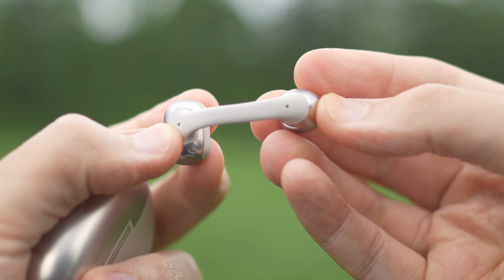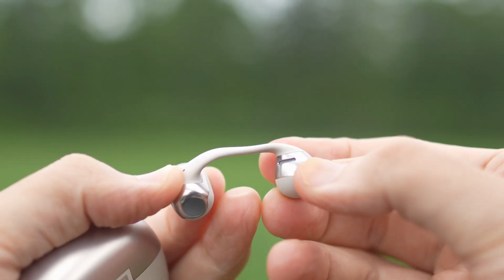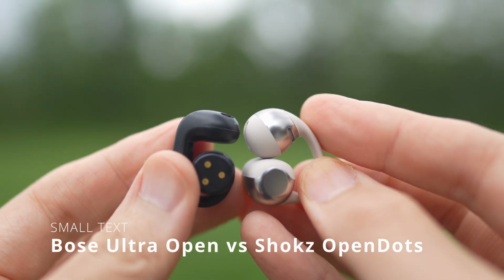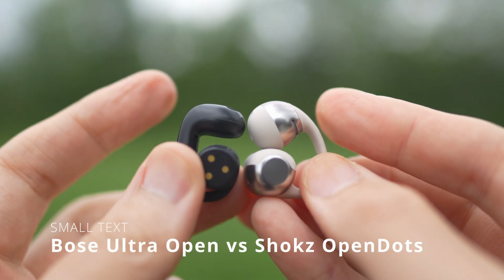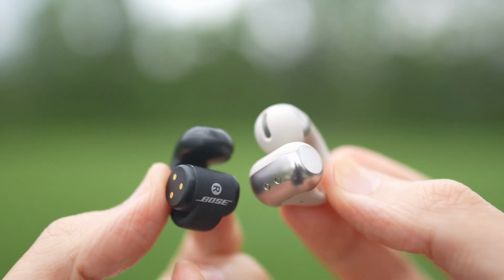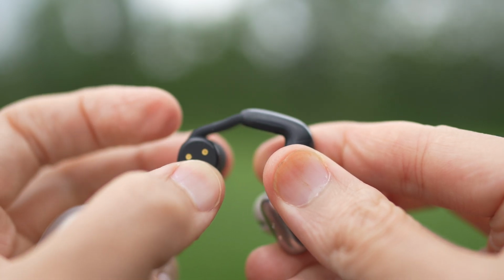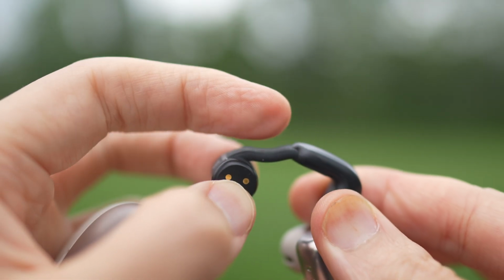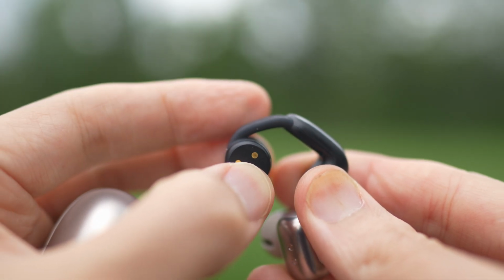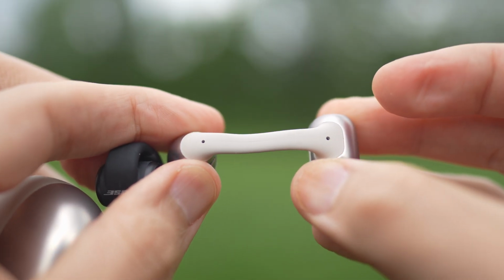So if you take them out, this is that joint arc right here, and you can see how long the joint arc is, and you can see how far I can extend it. The speaker area on your SHOKZ is going to be considerably larger than what you get with your Bose. The battery area is going to be about the same size. So you can also see on the actual hooked part, the hook part on the Bose is just from the middle to the back of your battery, so it's not that long, and that's in contrast to your SHOKZ, which is going to be very long.